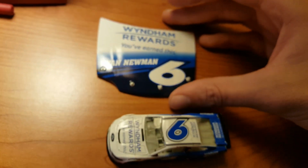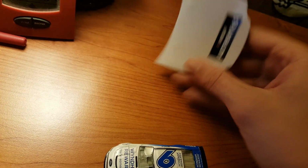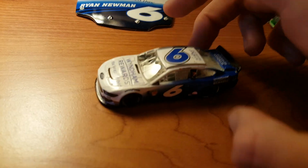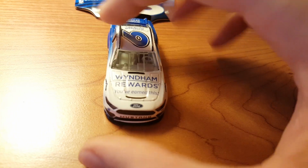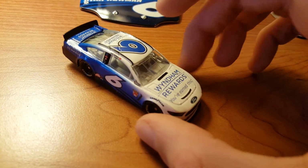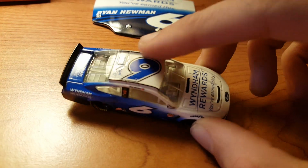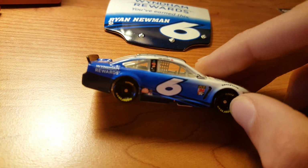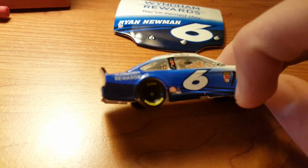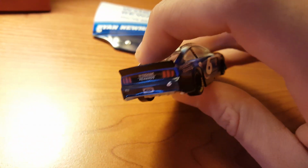And here we have Ryan Newman's Wyndham Rewards 2019 car, hood, and car. And like I said, this has the big spoiler. And this paint scheme has changed, unlike the Joe Gibbs cars. You have the white on the hood and the roof slowly transforming into light blue and then into dark blue. Then you have black on the side, couple stripes. And you have this large line of black going along the bottom of the car.